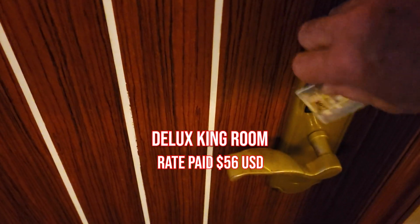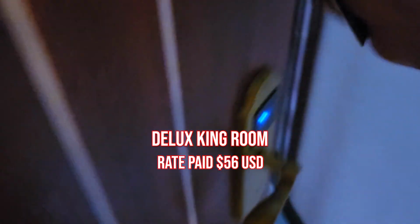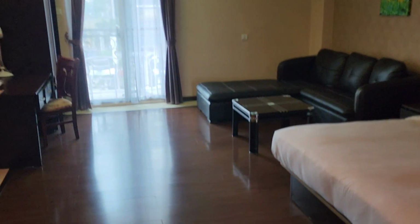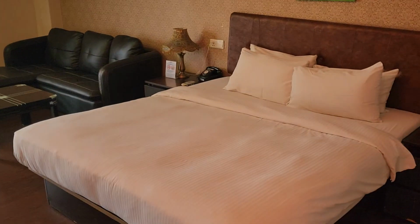Right, here we go. Let's try this one out. Wow, this is a huge room already. Already I'm starting to feel very comfortable. Key in the slot here. And we've got a super large bed.